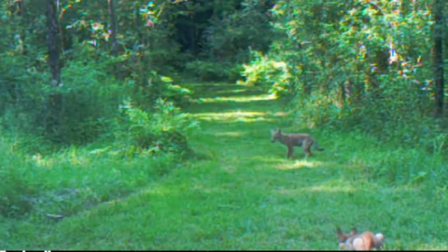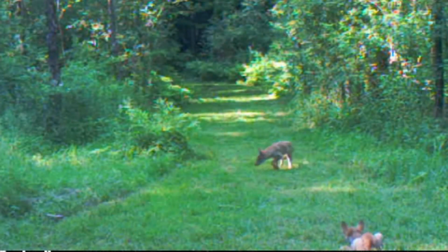Those pups will stay with the family group through the fall, and if there's not a lot of territories available, some of them will even stay through the winter time. So that's the family group that you're hearing this time of year, is maybe 2 adults and maybe a couple of hangers-on.